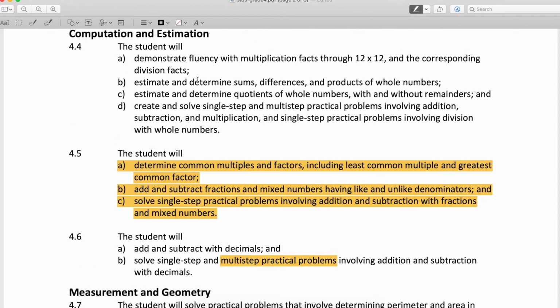Oh, here it is. Determine quotients of whole numbers. Once again, if they don't understand multiplication, they're not going to be able to understand division. Even some that do understand multiplication have a really hard time with division. They understand multiplication, but they have a hard time with division because they're not connecting the two. Oh man, division. What a time.